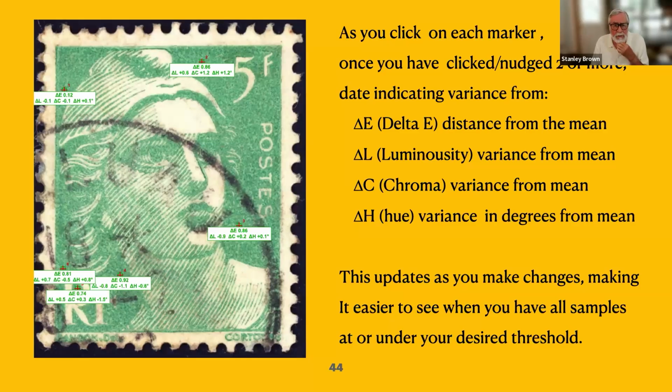But it has a number of different things in here that you can see how much each one is changing from the average. And so you can dial it in based on the delta E, the overall. You can dial it in on the L value, often called L star, luminosity or lightness, some people call it, the chroma, or the hue. The hue variance is in degrees from the average, the mean. And if you look at a color wheel, 360 degrees, each one of the colors occupies a certain set number of degrees. So that's what that coincides to. But this makes it easy to get all 6 of your samples or 4 of your samples or however many down within a certain threshold. And in my case, I like to try to get them at 1 or less, but 2.3 is considered basically the same color, although there are some issues with that, which we'll go into.